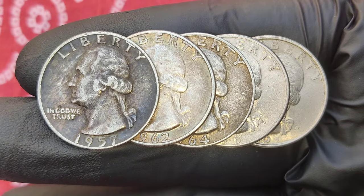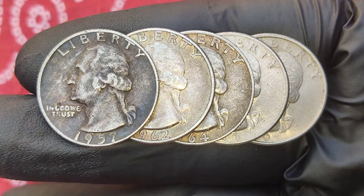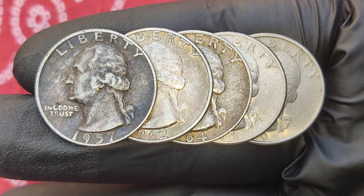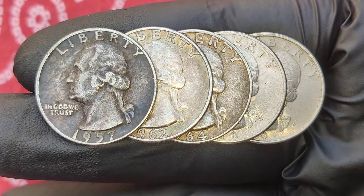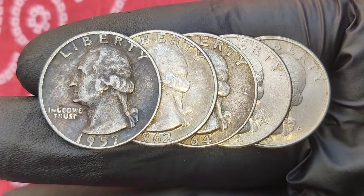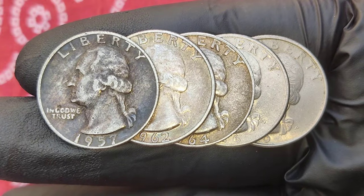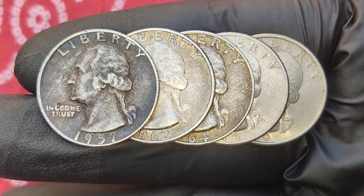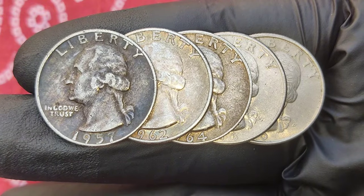And today we're diving into one of the most electrifying mysteries in American numismatics, the top 5 ultra-rare and most valuable Washington quarters that are turning everyday change into life-changing fortunes. These aren't the coins you toss into a vending machine. These are the coins that can rewrite your story. Stay with me till the end because the final coin on this list has been called the quarter that time forgot.